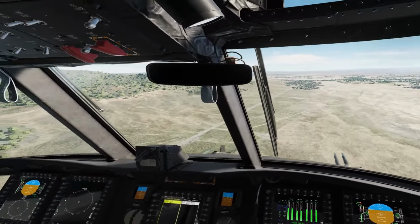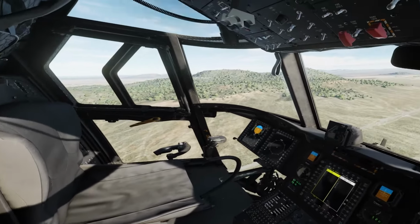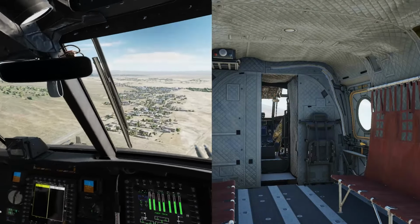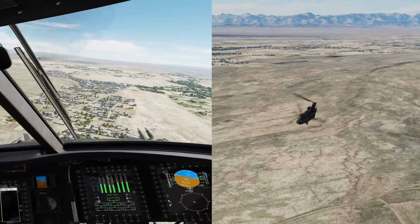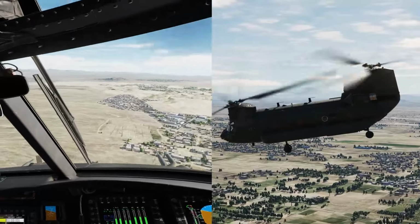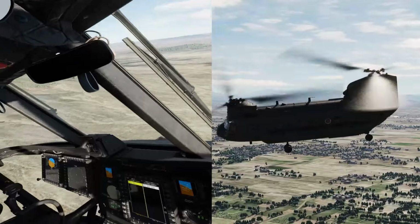I'm really not that familiar with the Afghanistan map yet. I've only flown it a few times. I like to throw the OH-58 or the OH-6A on here sometimes and try to find populated areas and go exploring. So this was a heliport south of Herat that I just threw the Chinook down and went flying.